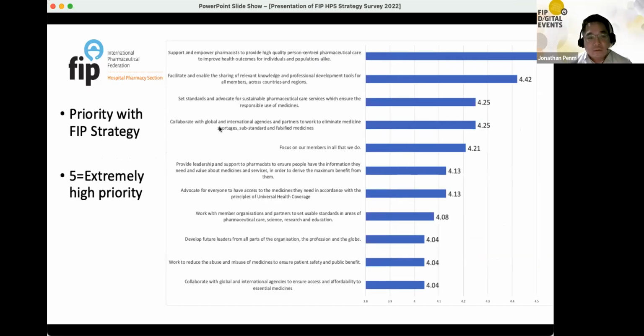We then looked at the other strategies of FIP, and we asked what the priority of these strategies was for our Hospital Pharmacy Section. Again, this was on a 5-point scale, with 5 being extremely high priority, and these are the averages shown here. We got one around 4.5, which again is pretty much unanimous: that we should support and empower pharmacists to provide high quality, person-centered pharmaceutical care to improve health outcomes for individuals and populations alike. This was a very high priority for all of those who responded for the Hospital Pharmacy Section.